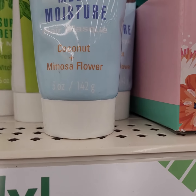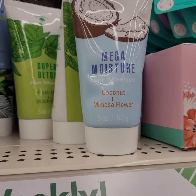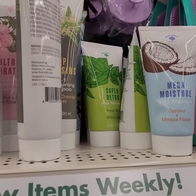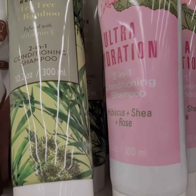This is for hair moisture. It's coconut and it's got mega moisture. That may be nice. They even got a hair detox now. These items are $1.25. 2-in-1 shampoo and conditioner.